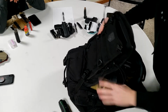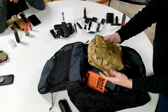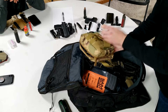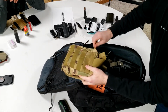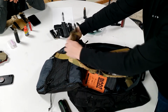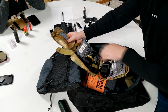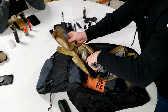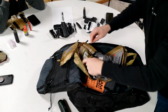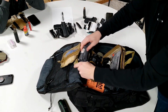Going into the meat and potatoes of the bag, we've got my IFAK. This has life-saving stuff in it. Go through some of it here. So I've got some chest seals, I've got tourniquets for days, got some shears, I've got an emergency trauma bandage, I got some combat gauze back here, QuikClot, and some regular gauze. All stuff that you need to stop bleeding, patch up wounds, stuff like that.